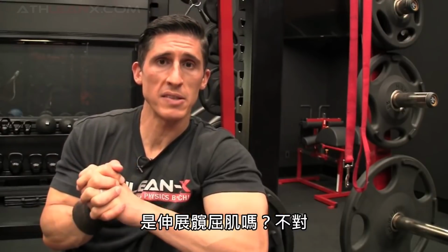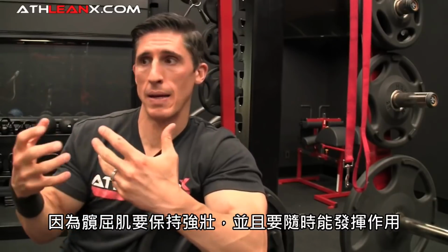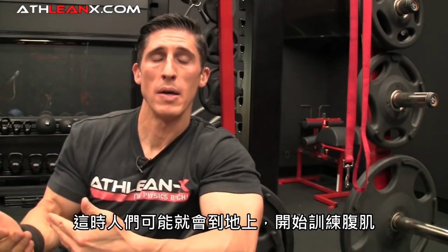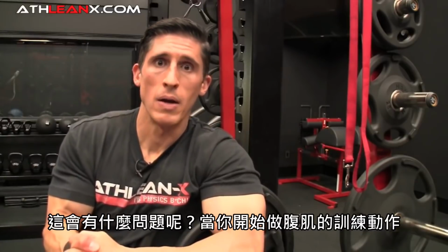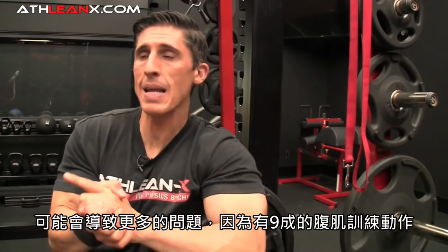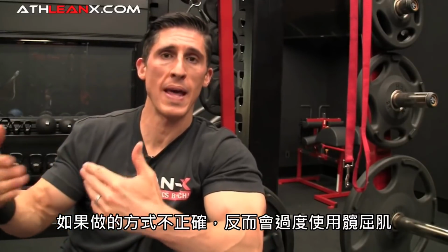Again, stretching the hip flexors? No, because the hip flexors need to be strong and on call all day long because your abs aren't doing their own job. So then people finally might get to the bottom of it and they're told to go train their abs. What's the problem there? You start doing ab exercises that contribute more to the problem because 90% of ab exercises, especially if done improperly, are going to overwork the hip flexors.